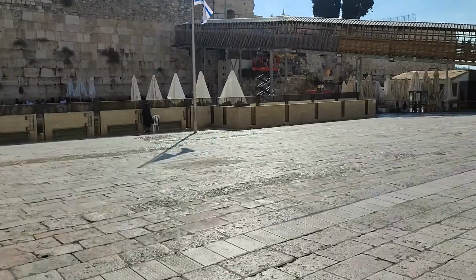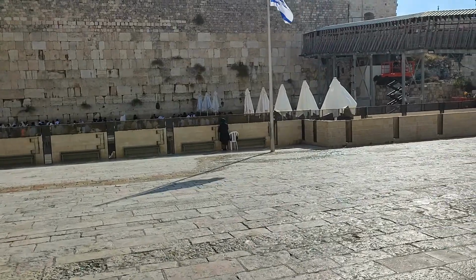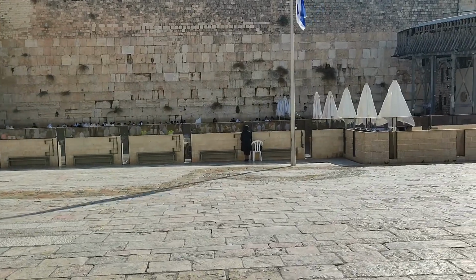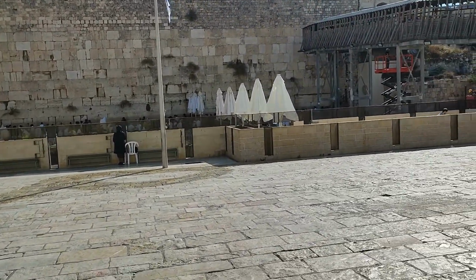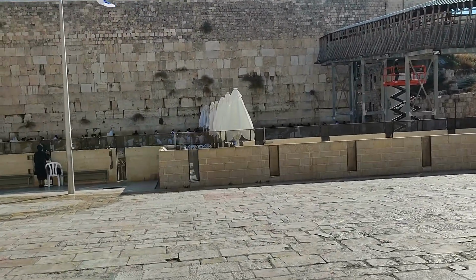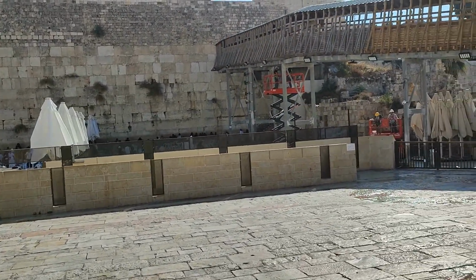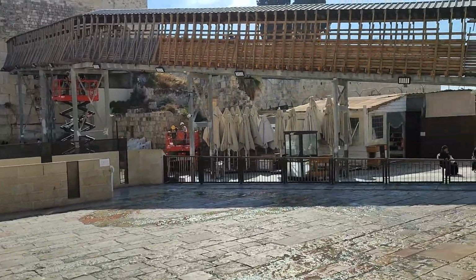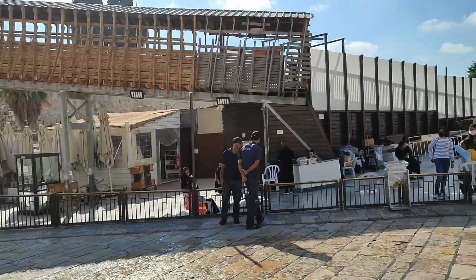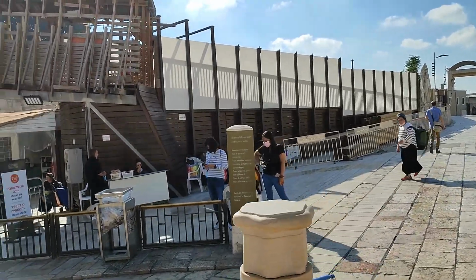And here we're in the Western Wall Plaza, but we're outside of the prayer area, and you can see that the prayer area is divided into two sections. We have the men's section on the left and the women's section on the right. In the Orthodox Jewish tradition, the synagogue is divided. Men and women pray in separate sections. And in the progressive synagogues, which are the Reform and Conservative, in the Jewish community, there are mixed prayers.